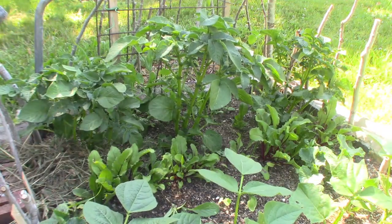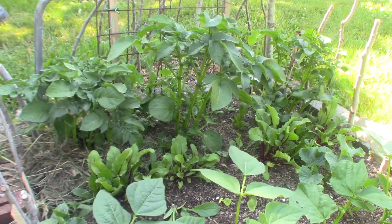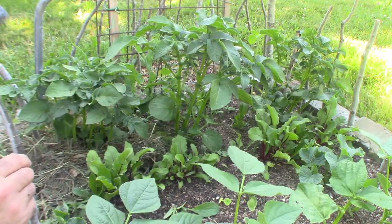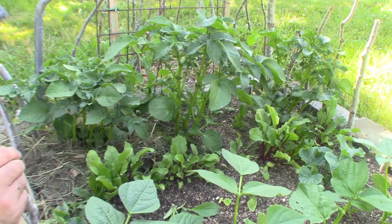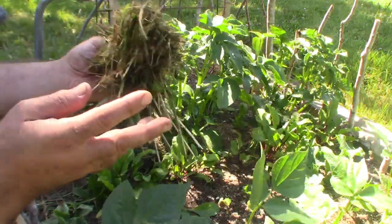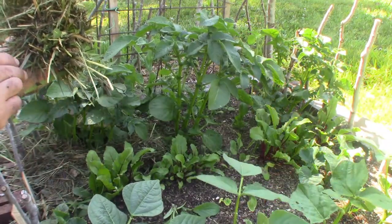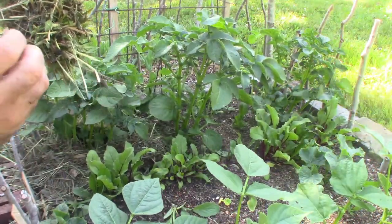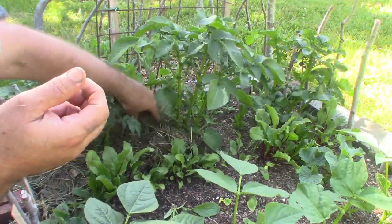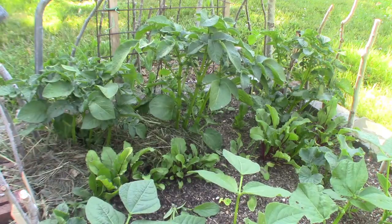And I'll put it in around the potatoes. Fairly thick. It really doesn't matter so much with the potatoes and meadow clippings. Now what I mean by meadow clippings, this is not just grass. This has stinging nettles in it, there's dandelion leaves, clover leaves, bits of trees because there's saplings growing up in the meadow, etc. It doesn't pack down like it would if it was just grass.